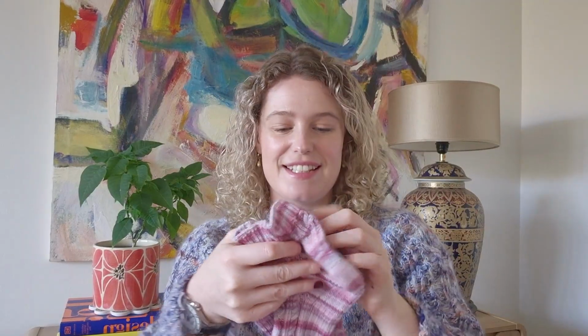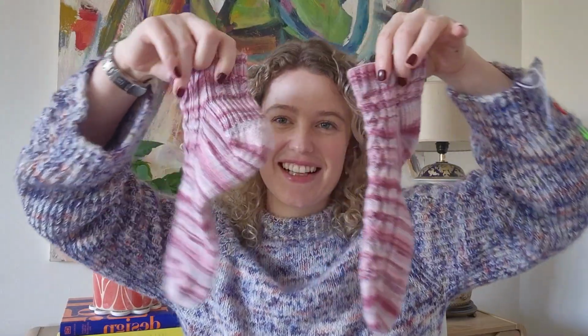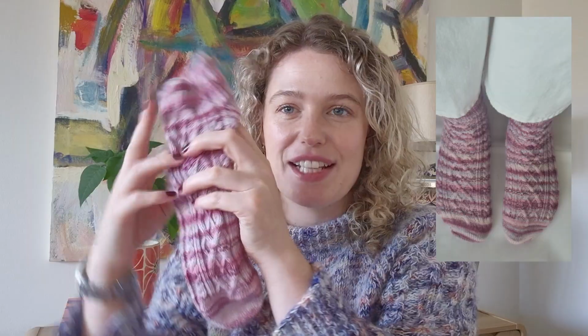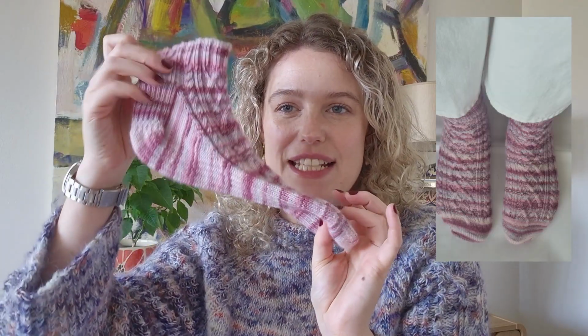Finished object 2 is this pair of socks. These are the Emma socks by Yucca, and they've got this gorgeous cable pattern all the way through. On the back it's a 2x1 rib, and it's knit toe up as well, and I actually really liked that construction method. I think I did speak about this in my last podcast, so I'll just go quickly through this, but I feel like the foot, it's a little bit easier to judge where to stop it, and also once you get to the ankle, you can choose how long you want the leg to be, because you've already got the foot knit.